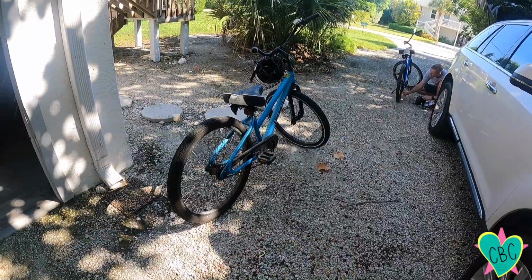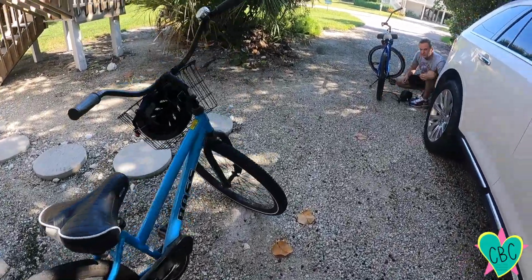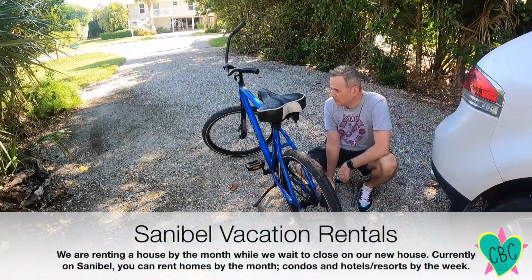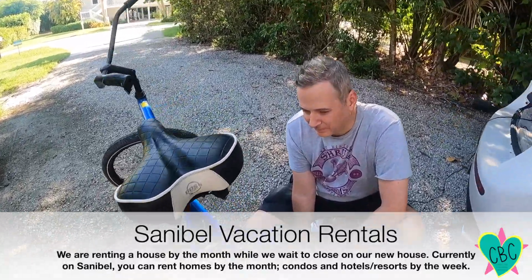Here are the bikes that are commonly used all over the island, which you can rent, and a lot of hotels have them that you can use for free. My husband and I are pumping up the tires for these bikes that came with our rental, which is in the Lake Murex subdivision.